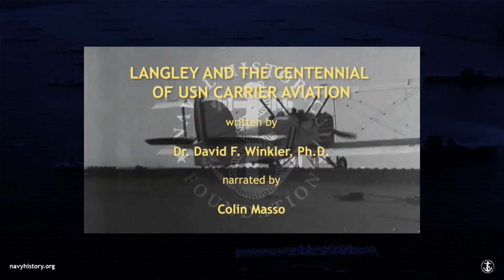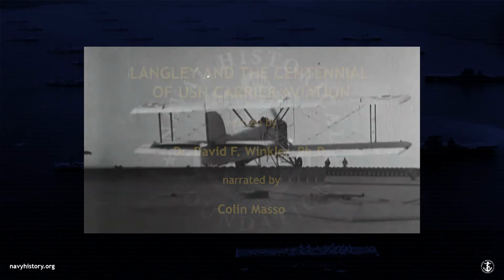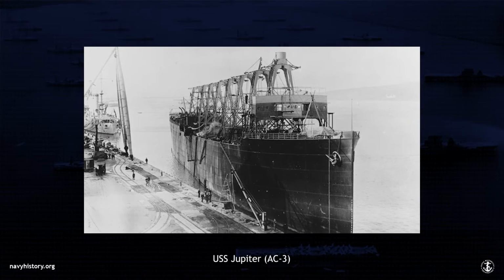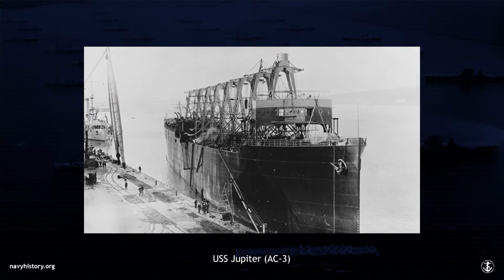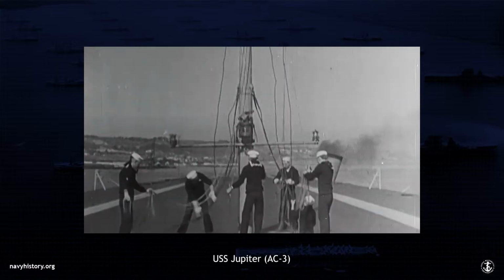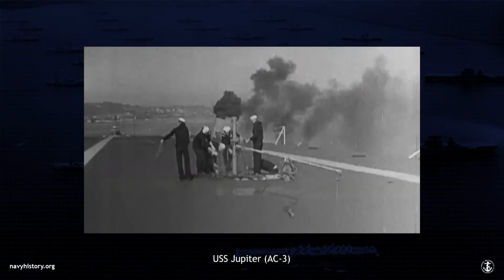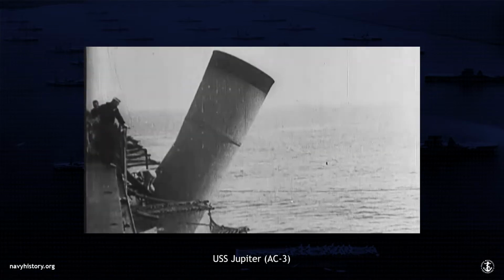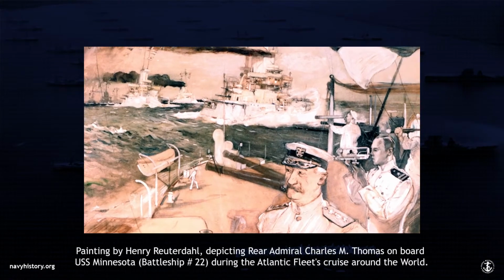March 20th, 2022 marks the centennial of the commissioning of the Langley. Of note, the hull originally entered naval service 9 years earlier at California's Mare Island Naval Shipyard as the collier USS Jupiter, AC-3. The Navy had placed Jupiter and sister ships Cyclops and Neptune into service to address a lack of coal delivery vessels, a fleet vulnerability exposed by the around-the-world cruise of Theodore Roosevelt's Great White Fleet.